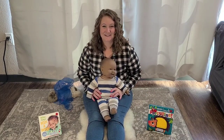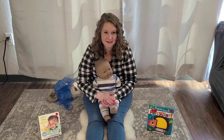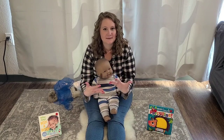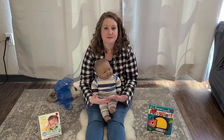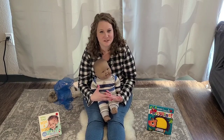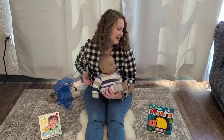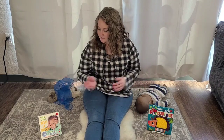Great job. And I do like to do some positive encouragement at the end of songs, as well as repeating them a lot, because repetition is kind of the same idea as singing. You're repeating those parts of speech, and it's helping babies start to recognize words, get them ready to start babbling and talking and all of those great things. I'm going to put baby Aiden down for a moment and discuss these great books I have in front of me today.